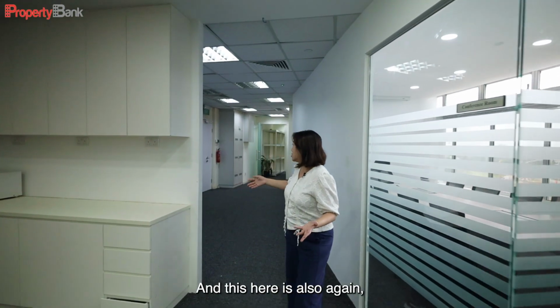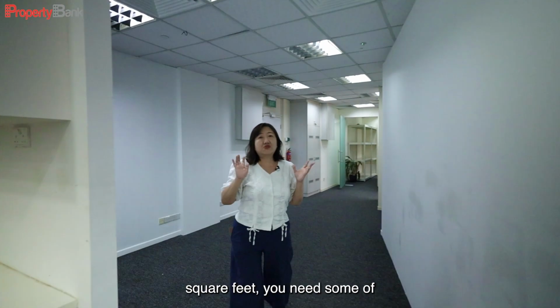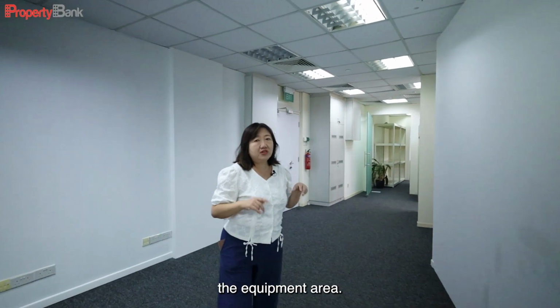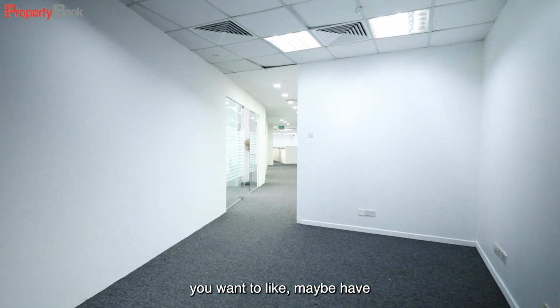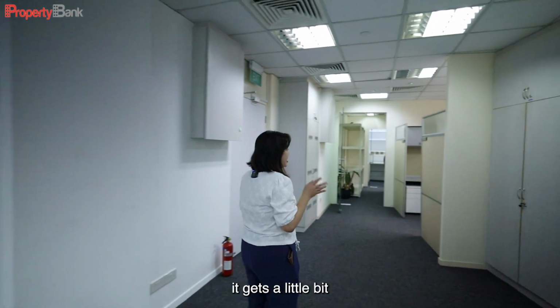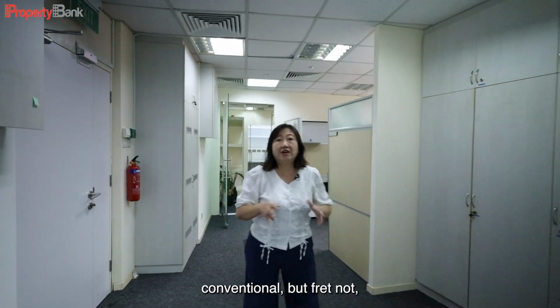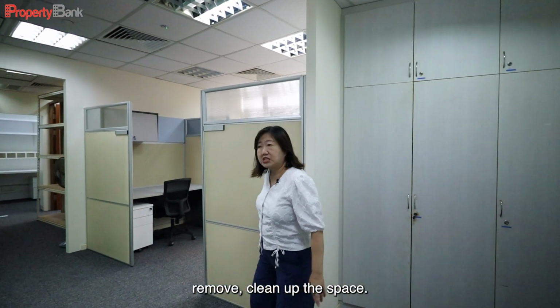And this here is also, again, no wastage, because for 5,900 square feet, you need some equipment area. And here you can decide how you want to maybe have some sofa seating. And as we walk through, okay, it gets a little bit conventional, but fret not. These are all able to be removed to clean up the space.